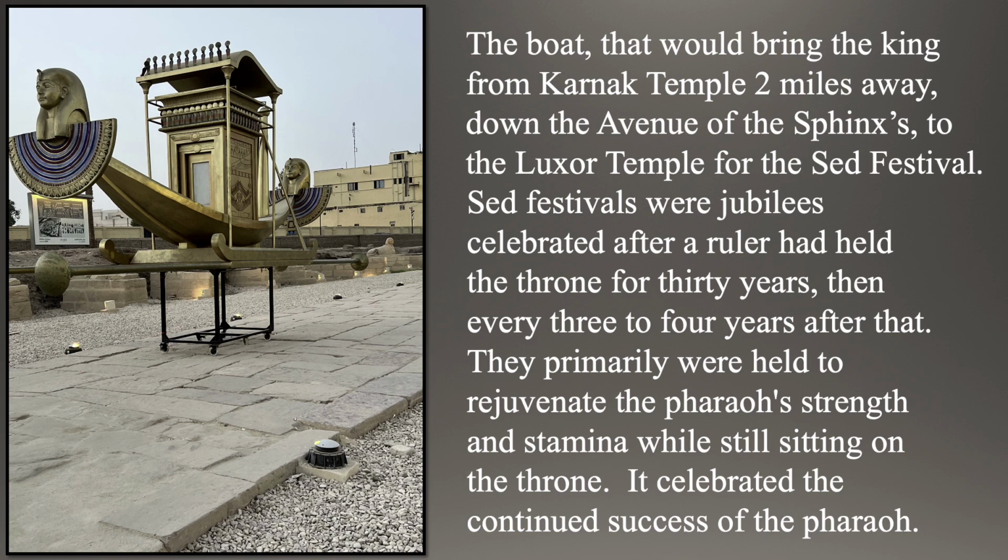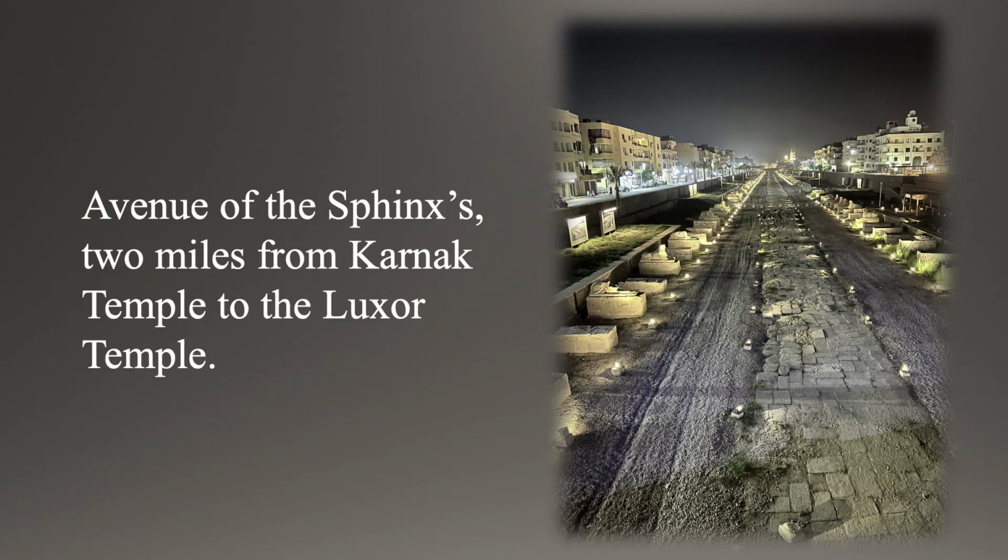The Sed Festivals were jubilees celebrated after the rule of a pharaoh for 30 years, and then every 3 or 4 years after that. They primarily were held to rejuvenate the pharaoh's strength and stamina while he was still serving on the throne. It celebrated the continued success of the pharaoh. So you have these two temples that are actually very, very close to one another. This is the Avenue of the Sphinx, 2 miles long from the Karnak Temple to the Luxor Temple.